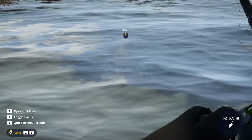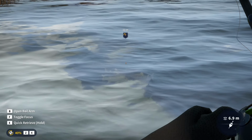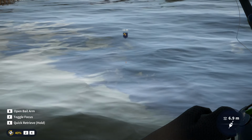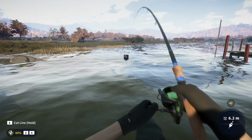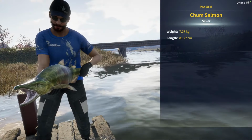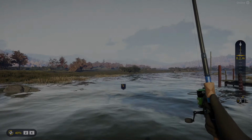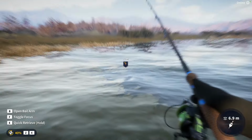Guys, there are two different salmons and a white shark about to bite, but one of the salmons is clearly bigger than the other one. It is huge. Oh, it didn't bite. The smaller one bit. And it is a 7 kilo silver. Not a small salmon by any means, but the one next to it was way bigger.